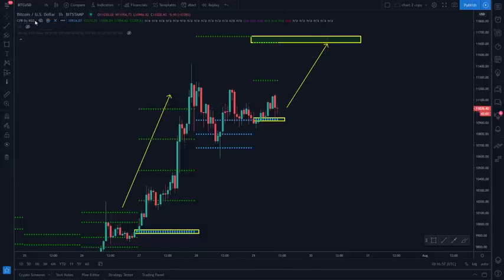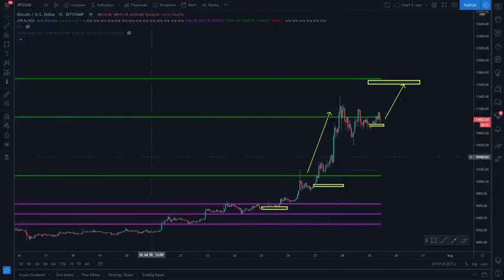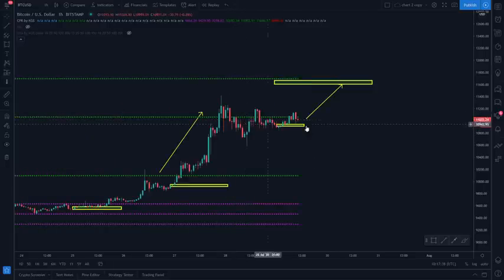Now let's switch the CPR back to the monthly CPR. So now if you look at this here, you will notice that this here is our daily CPR level. So that's why the price is now holding around this particular level. So what I'm actually expecting is a breakout to the upside.